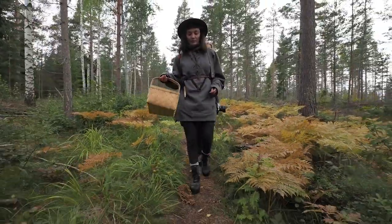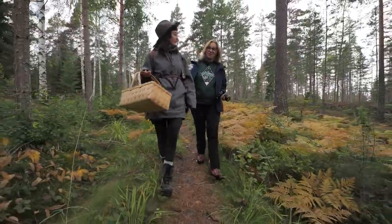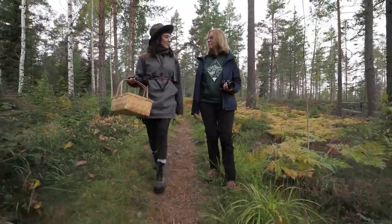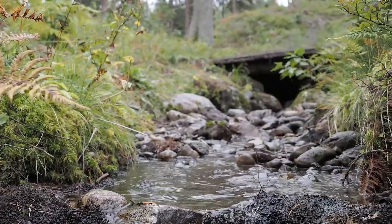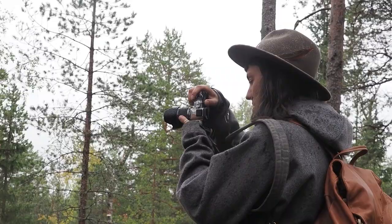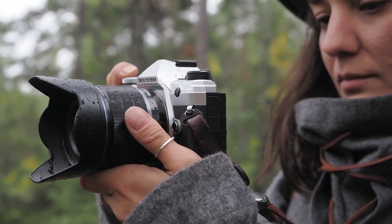And at this season, it's really good that it's weather sealed also, right? Yes, fall is often rainy or quite damp. Sometimes it's foggy and so everything gets a bit wet, but it's really lovely that the camera can handle that. It's beautiful to take photos in the rain.